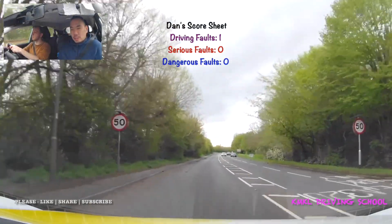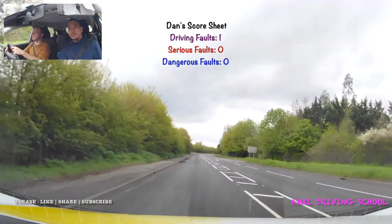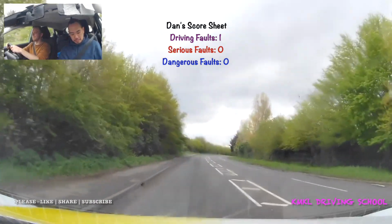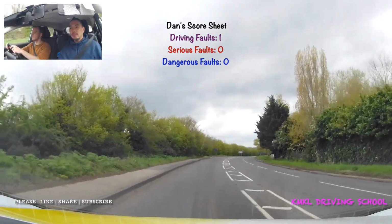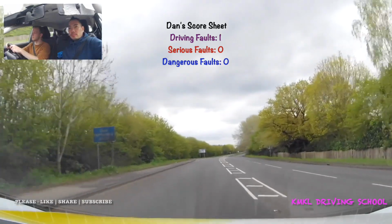When it's safe to do so, demonstrate how you would wash your front windscreen using the wipers and the washing fluid. Thank you very much. Continue following the sign for Woking.